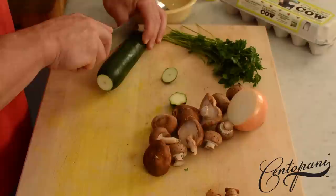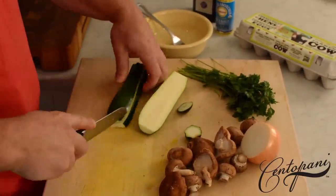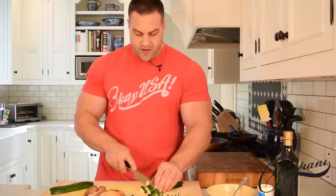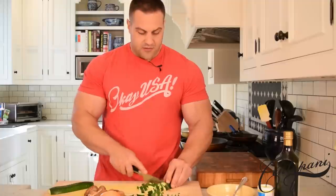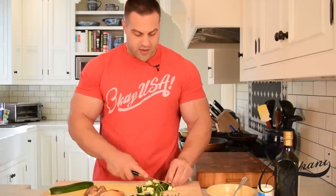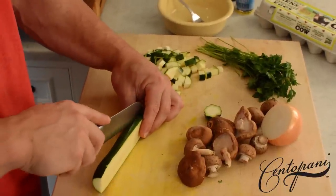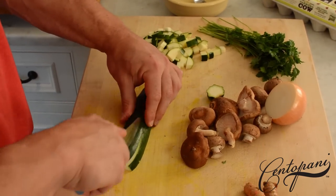I start with some zucchini. And what I'm gonna do is cube it up fairly small. This will allow it to cook faster, more evenly. And I prefer it chopped up a little more fine rather than have big chunks of squash mixed in with my eggs.